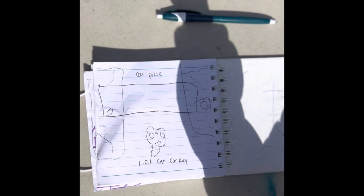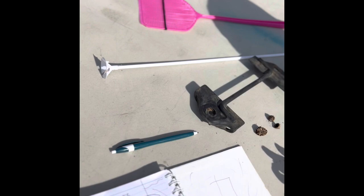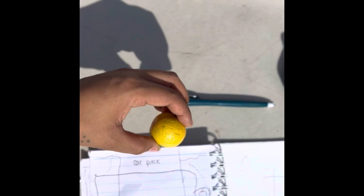Well, we found this cool pie. Let's show them the stuff that we found. We found a cat. This is the cat we just found. And where's the other thing we found? The lemon. Kind of looks like a lemon because it looks green. So let's go find a lemon.